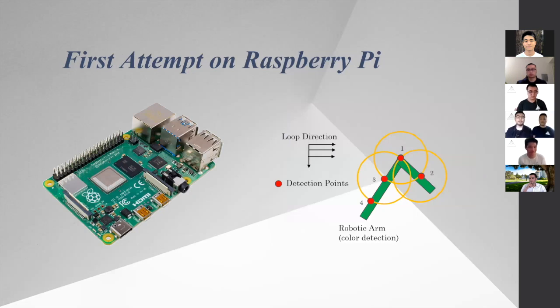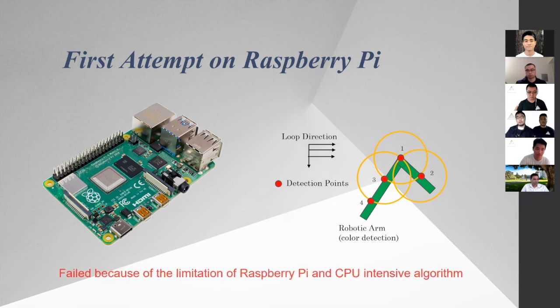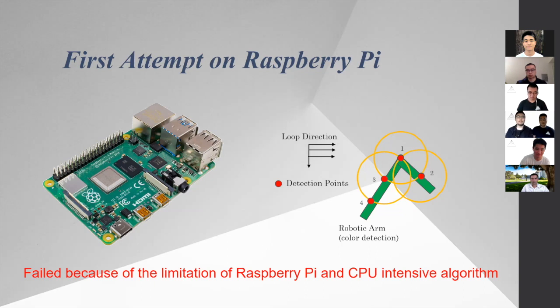Our first attempt is to build our project on a Raspberry Pi. However, due to the limitation of Raspberry Pi, we can only use the CPU to build our project. The CPU is not so powerful. We cannot do object detection of all the points at the same time. We have to pick several points on the robotic arm to cut down the loop numbers. We tried a lot of attempts to make our project look real time. However, we still have a very low FPS, so that it looks not so real time. So we have to move to our current design on Jetson.